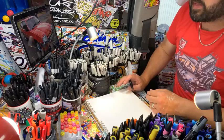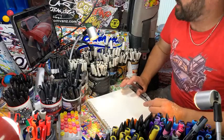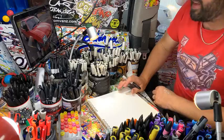Right, Opel Manta. We'll start creating now. Continuous car drawings work like this: I put the pen down and I draw the entire outline without taking the pen off the paper.